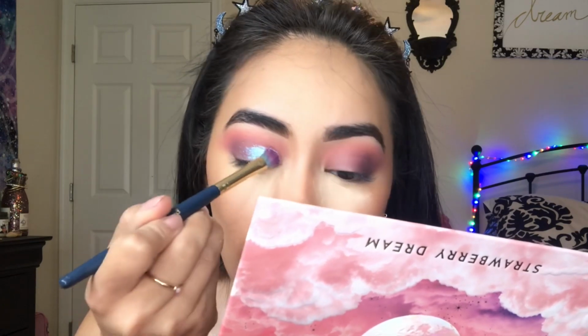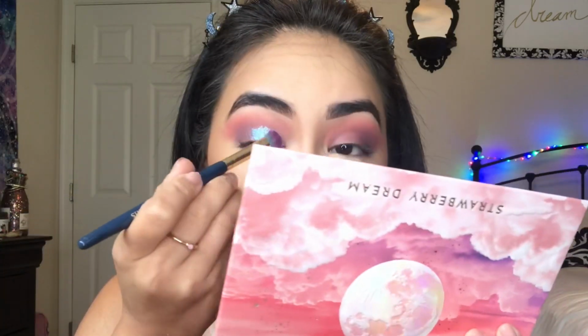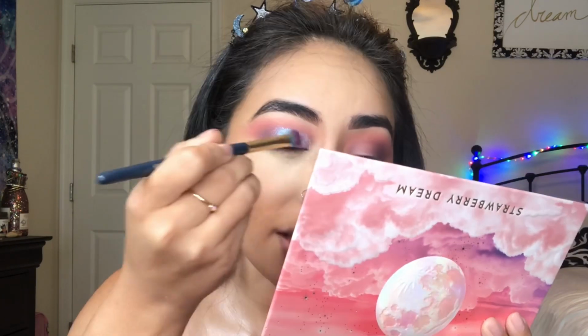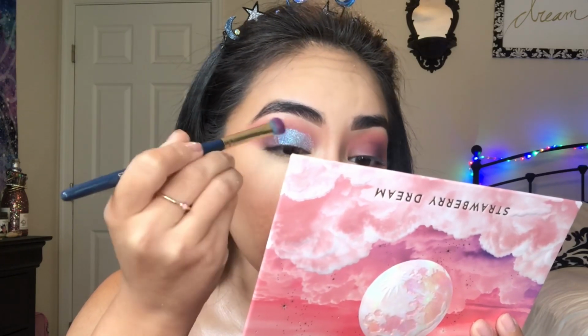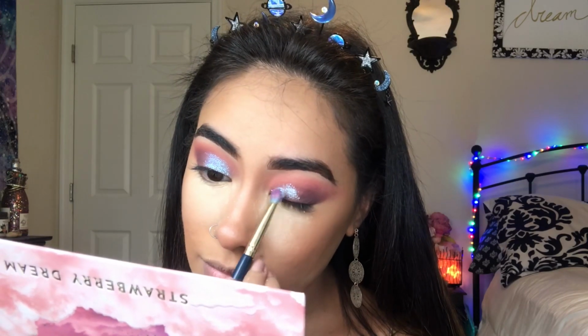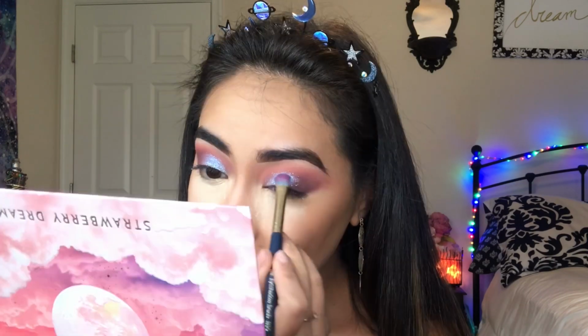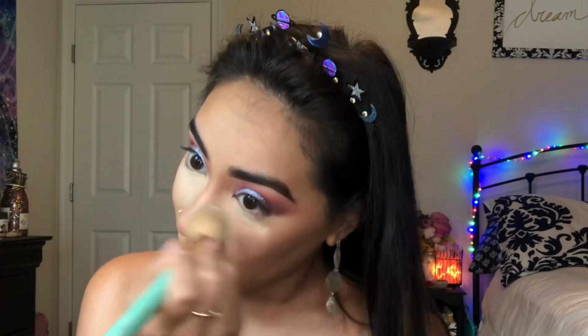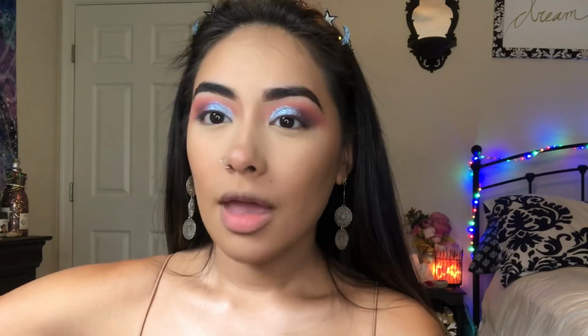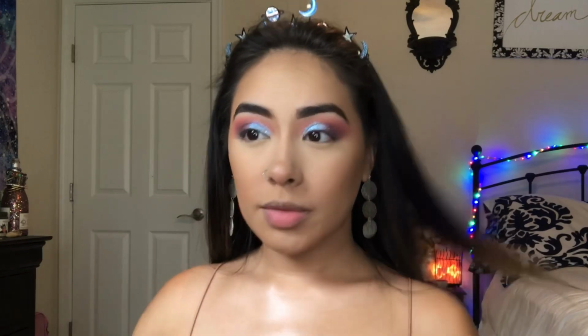Oh, yes. Oh my goodness. My eyes just look wet. I don't think I've ever had an eyeshadow similar to this formula before. It's so pretty. Okay, so there's a little bit of fallout, but not too much. I thought there was gonna be a lot more. I'm actually gonna add in a little bit more Storm Cloud.